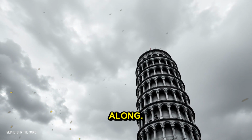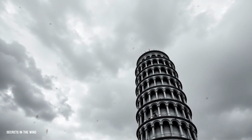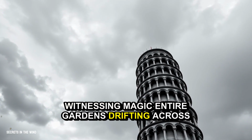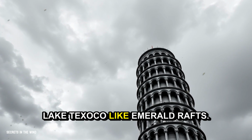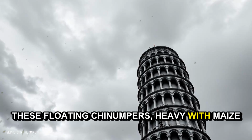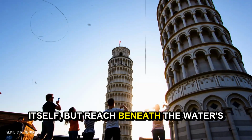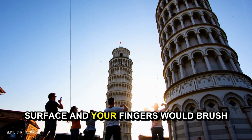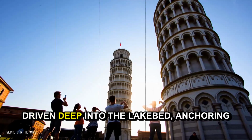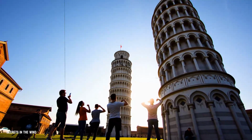When Spanish conquistadors first laid eyes on Tenochtitlan, they swore they were witnessing magic, entire gardens drifting across Lake Texcoco like emerald rafts. These floating chinampas, heavy with maize and flowers, seem to defy nature itself, but reach beneath the water's surface, and your fingers would brush against the truth. Long wooden stakes driven deep into the lakebed, anchoring each floating plot to the earth below.